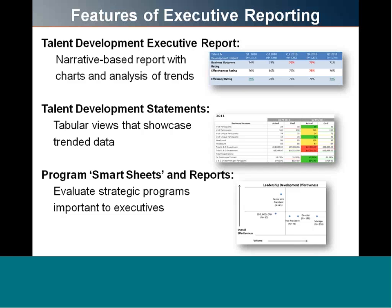Talent Development Statements. With these tabular statements, you can create views that showcase trended, actual data compared to a goal over time, like monthly, quarterly, or yearly numbers. Color coding adds interpretive guidance to all statements.